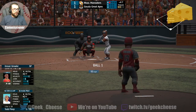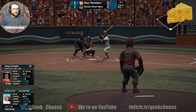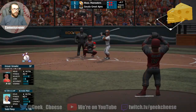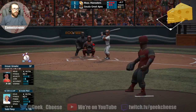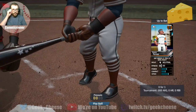Todd Fleet leads it off. 5, 6, and 7 due up here for the home team, Gouda Great Apes. Growler's definitely settled in. 2 and 2. Ball way outside. Full count. And got him. Fleet down, strikes.